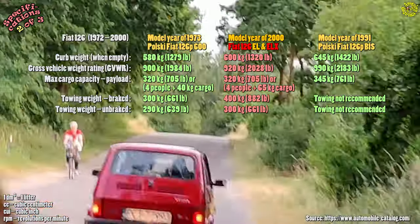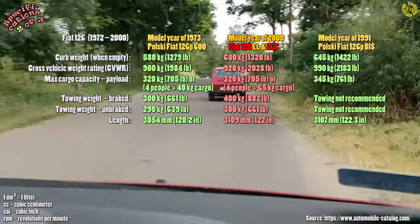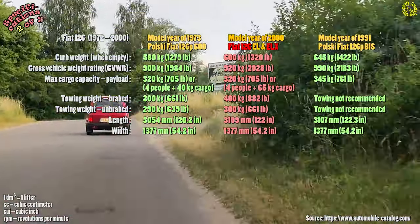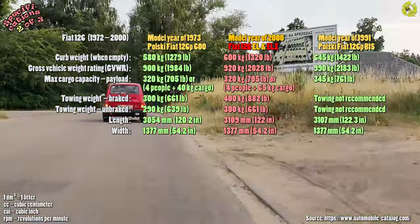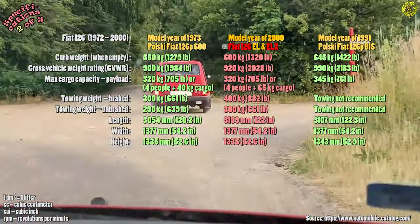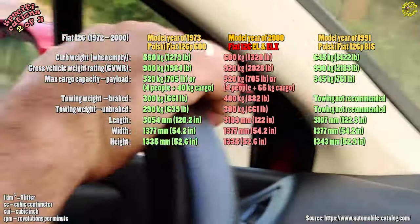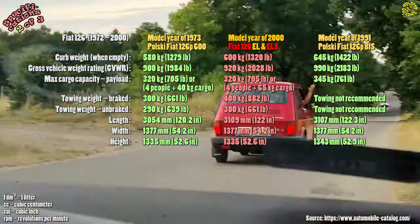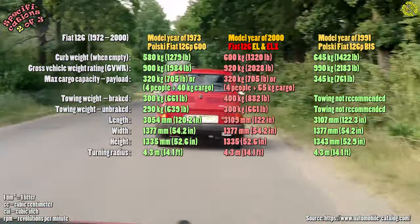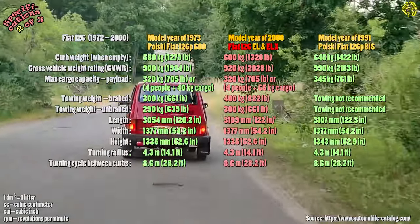Fiat 126 ELX was 3,109 millimeters long. It had a width of 1,377 millimeters, and it had a height of 1,335 millimeters. The car has a turning radius, which is the minimum distance needed to turn away from a wall in front of the car, of 4.3 meters, and it has a turning circle between curbs of 8.6 meters.